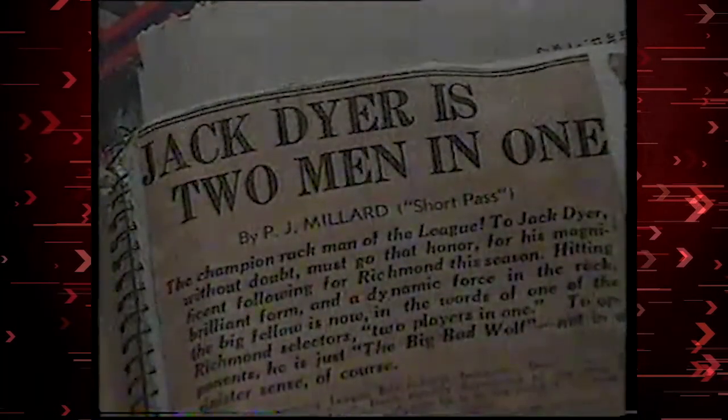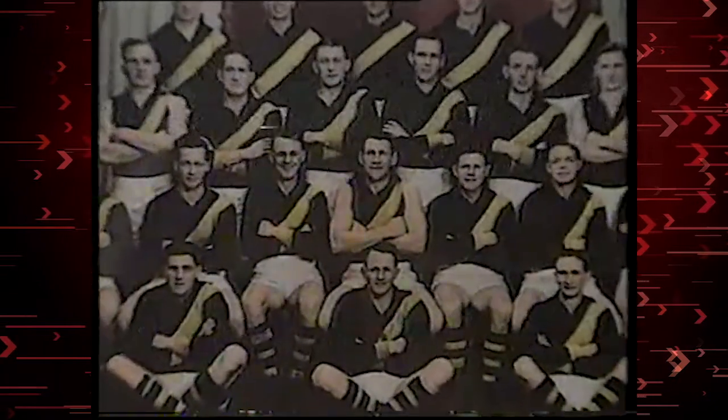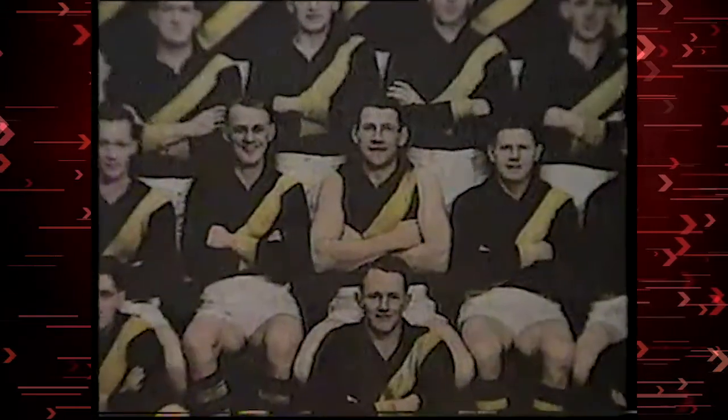But the unique kicking style of the Colliers caught the eye of one legendary Jack Dyer, and I think now is the perfect time to bring in Athos Sirianos for some Richmond nuffery. Now, Richmond's Jack Dyer then realised how effective and accurate this was, so he adopted it when kicking for goal and thus became the first player to use it as a set shot.